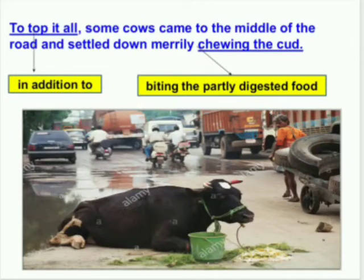And in this confusion, something more happened. To top it all, some cows came to the middle of the road and settled down merrily, chewing the cud. That means some cows came and sat on the middle of the road, disturbing the traffic.